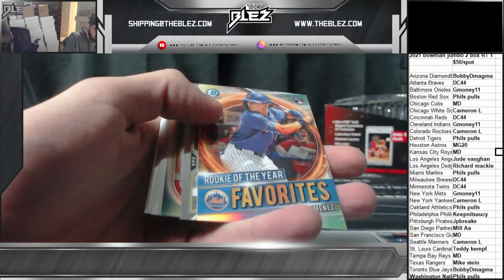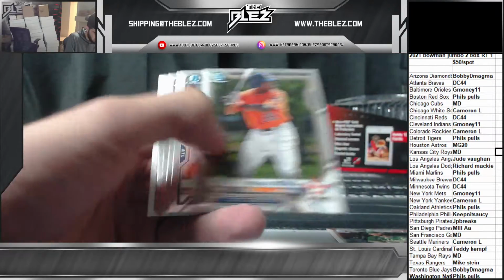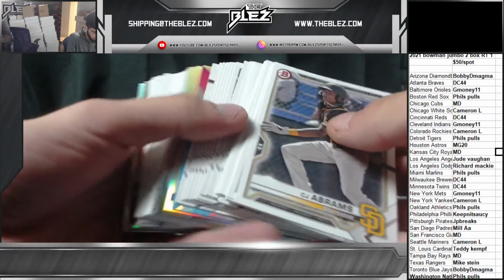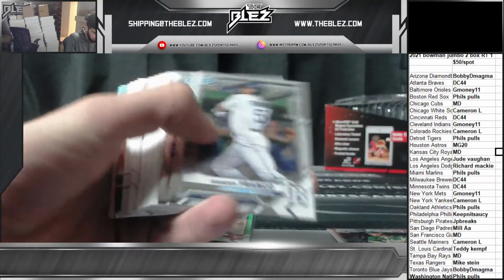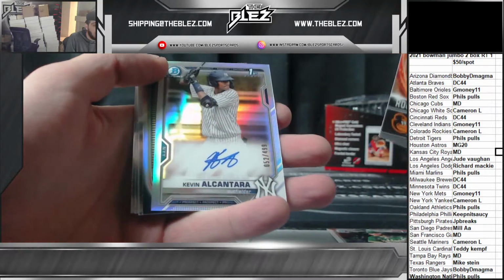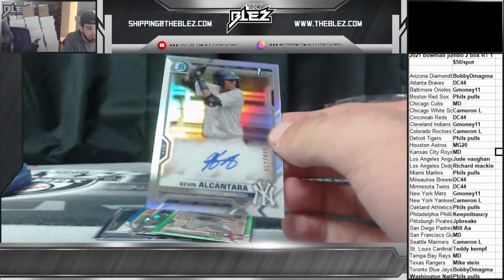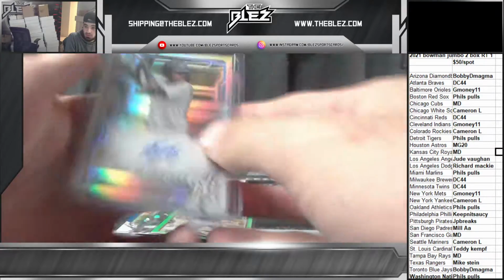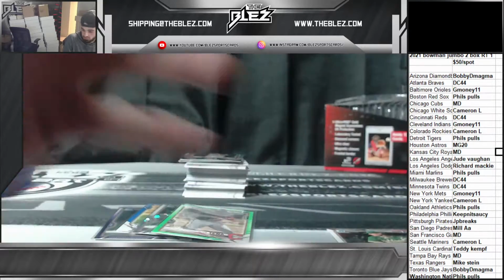Liberator Atomic, auto of Stevie Emanuels, first pitcher auto, another one for Phil. Last auto is Alcantara Refractor, nice break, Cameron, sick. Congrats, Cameron. That is the last auto. I think only two people guessed. Number 499. Another super clean one.